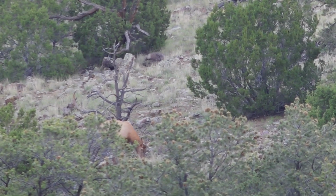So where do you find bull elk in the peak rut? Wherever you find cows. Find cows. And you're gonna find cows where there's food and water. I know that sounds really simple, and it is. That's why it's so easy to find elk in the peak rut.